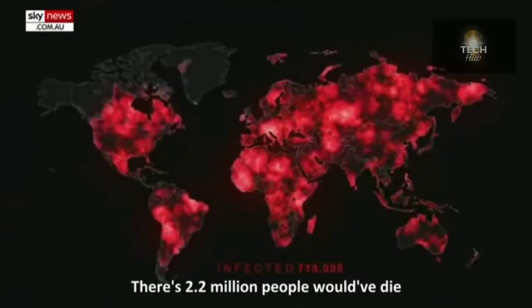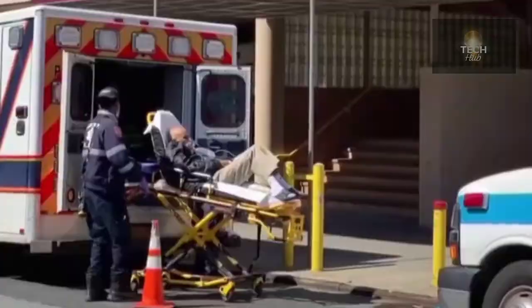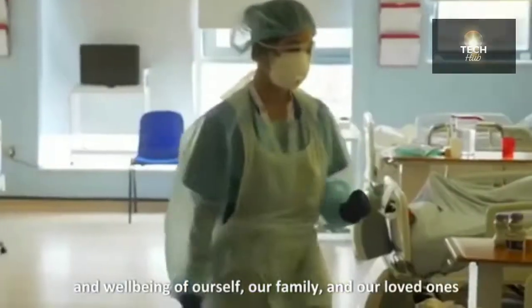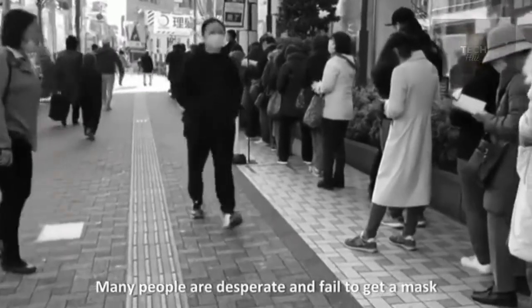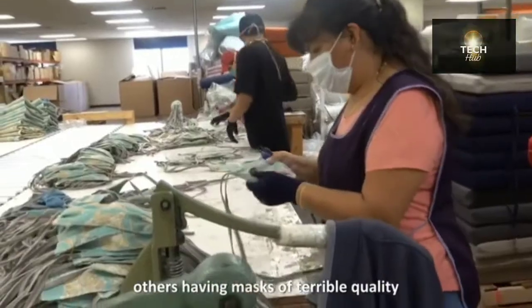That's 2.2 million people would have died if we did nothing. Our number one priority should be the health and well-being of ourselves, our family, and our loved ones. Many people are desperate and fail to get a mask. Others having masks of terrible quality with very low filtration efficiency.